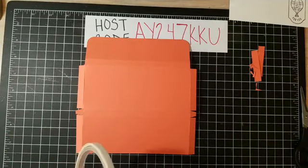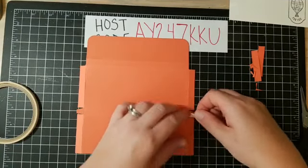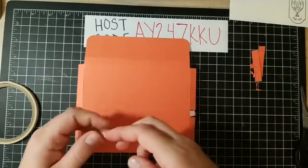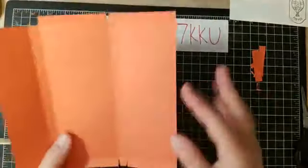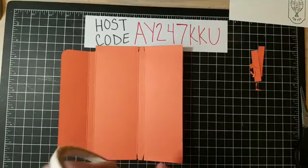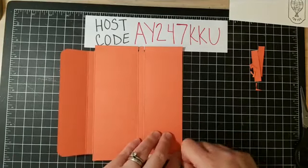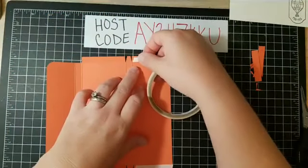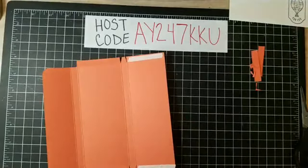So I'm going to put just a tiny bit on each little flap here, and actually I need to trim that a little bit. So you're just going to use a little bit on each little flap, and then we're going to flip it over, and we're going to put some on the end flaps over here. So on the opposite end where we trimmed off, we're going to put it on those ends, just like that. On this side too. Okay. So far, easy peasy, right?